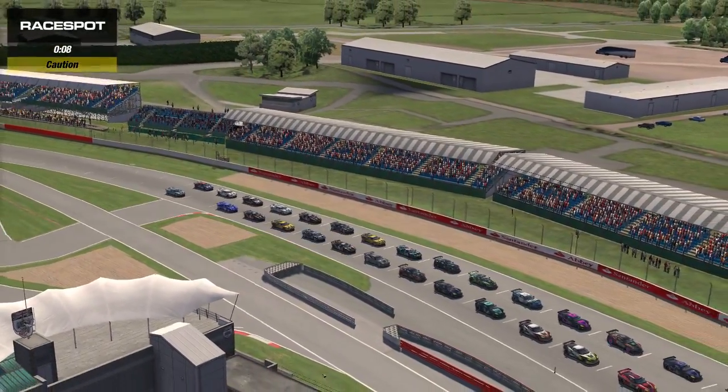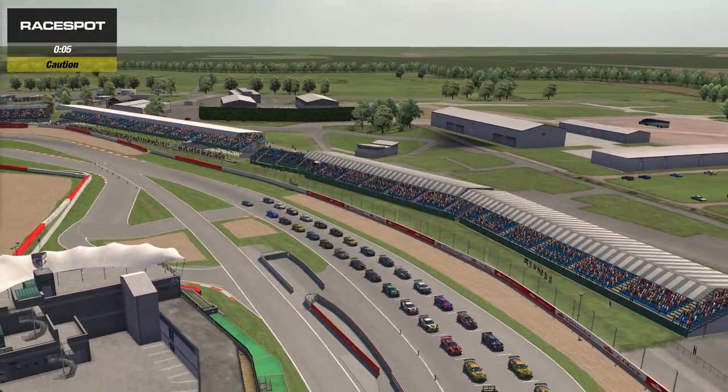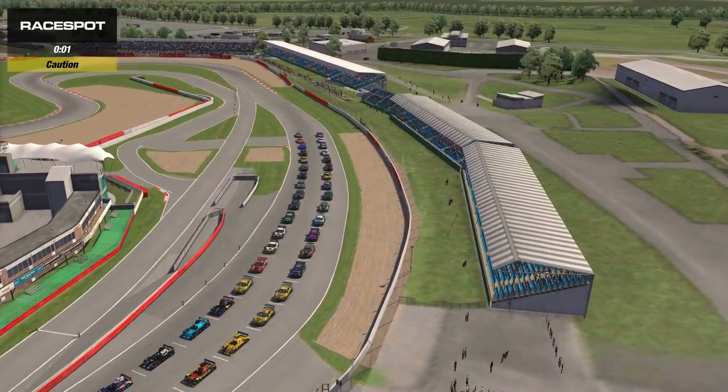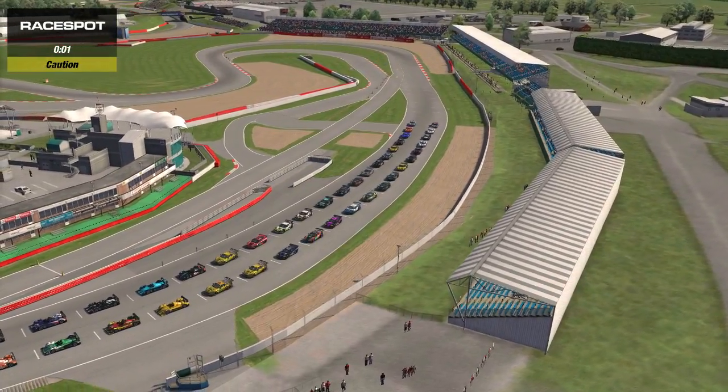Yes, of course. Starting these fields quite close together does bring its own set of dangers. So your class leaders prefer to just back up the field a little bit, just be a little bit patient to try and separate out the field.